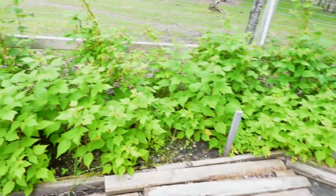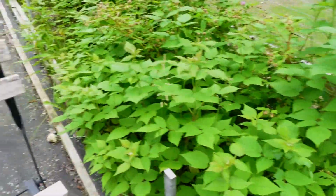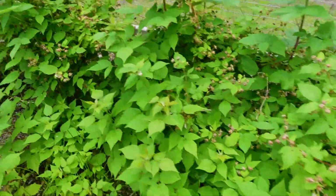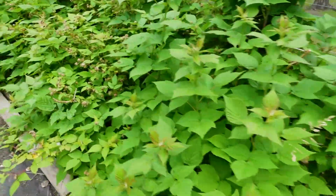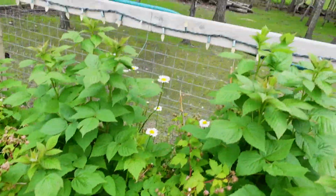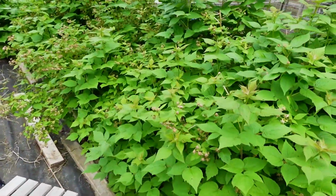All right, update on the raspberries. This is what every bush looks like. I'm gonna have so many raspberries. That's good. I got a big freezer. Oh, my mouth is watering. And the new growth, these are only 2 years old. Oh, I see some daisies in there. Look at that. What's a few extra daisies?